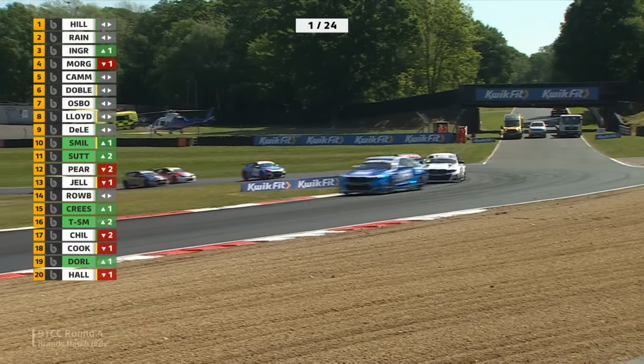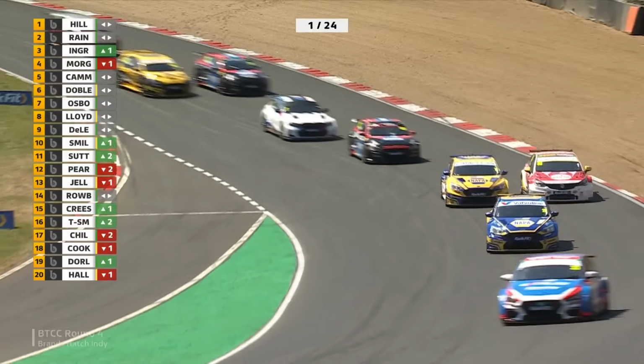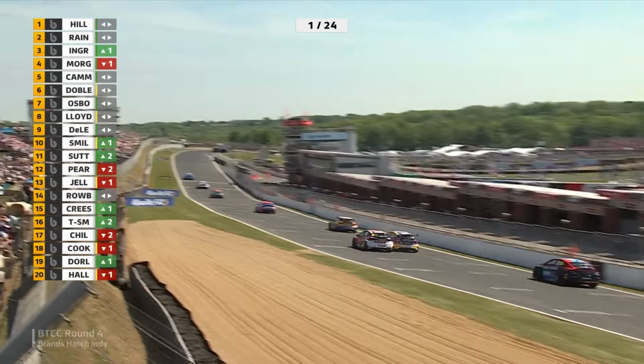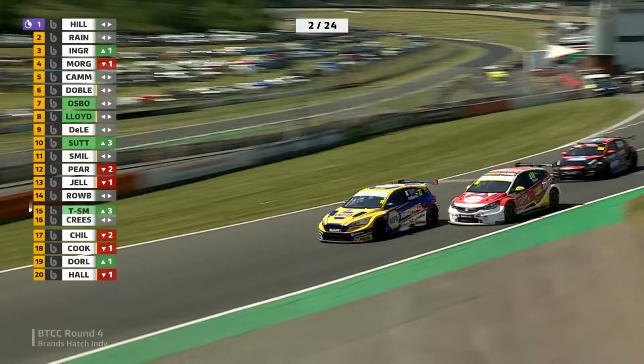Cammish is still fighting it out side by side as they go through Surtees. They're still side by side and coming into the chicane now into Clearways, and Cammish has gained it by having the inside, and teammate Osborne following him through. Well, exactly. Replace one Ford on the inside with another. Mikey Doble is still in this sort of rolling start formation as Sam Osborne comes up on the inside, heading up towards Paddock. Dan Lloyd drops back a little bit.